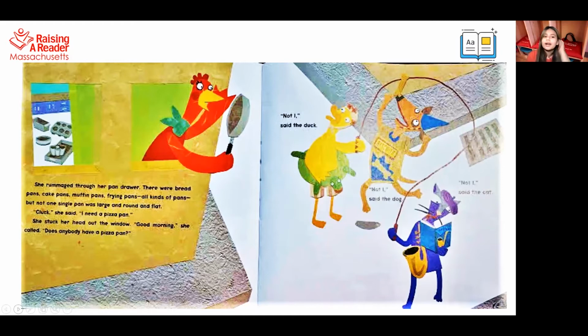Let's look inside her house. What can we see through her window? I can see that bread pan, the muffin pan, the cake pan, and all of the different frying pans that she has. And look what she's holding out. She's holding out another frying pan. She really needs that pizza pan.